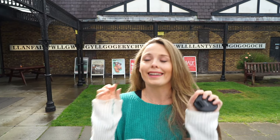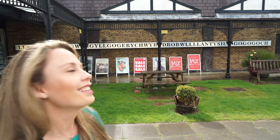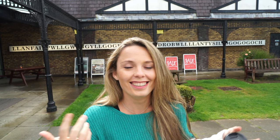So just as we were leaving Conwy Castle, we walked around the town, and it started to rain a lot. It was like a downpour. So we got in our car and we've driven up to a place in Wales which has the longest town name in the world, which I can't even begin to pronounce. I'm going to see if I can download an audio of someone saying it. I'll put it in.